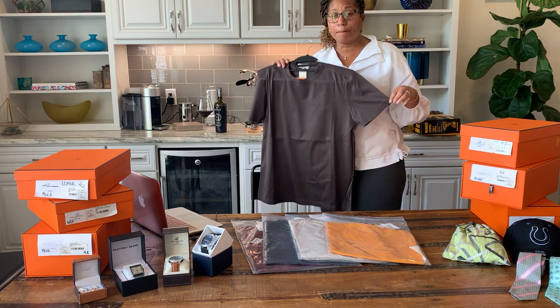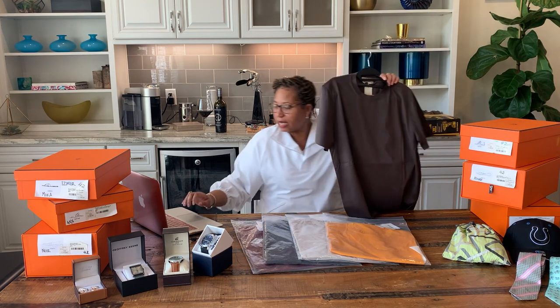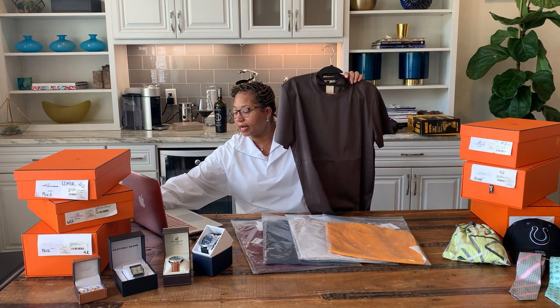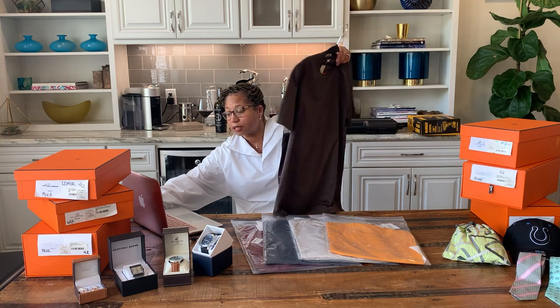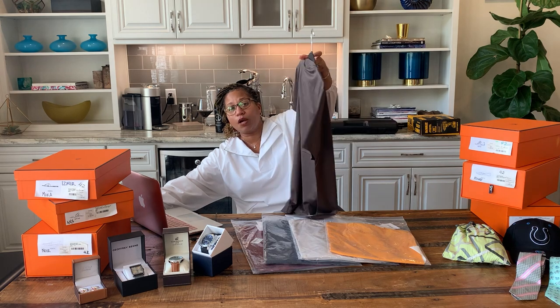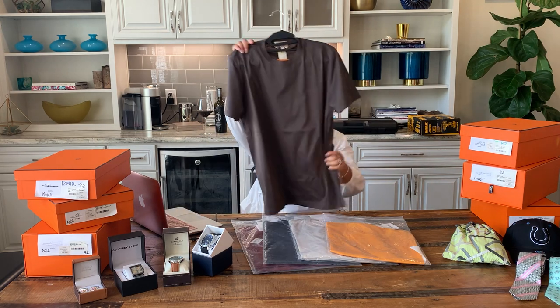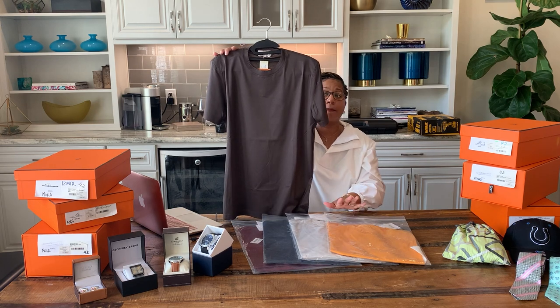And it comes in a multitude of colors. Right now, this t-shirt is reselling for $205. And it retailed originally anywhere from $290 to $300. And the reason for that is because some of the shirts come with a pocket.